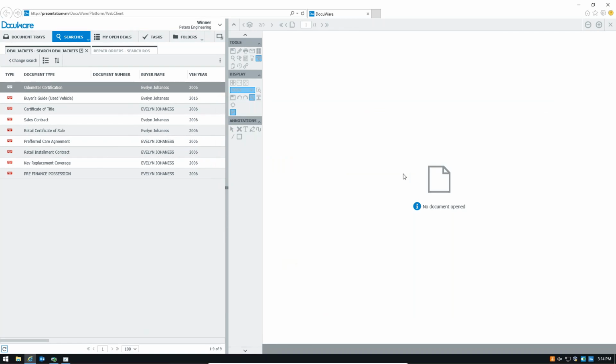So the bottom line here is that that's how easy it is to get documents into Docuware and index them, because we're reading these documents, we're understanding what they are, we're taking specific pieces of information off of them and using those values to index the document within Docuware so that we can find it very easily later.